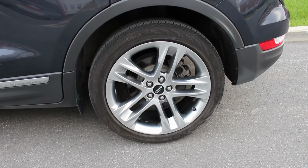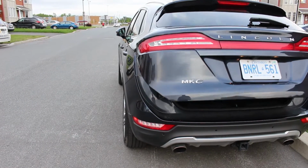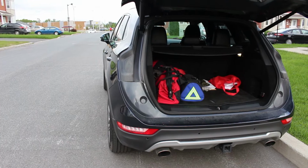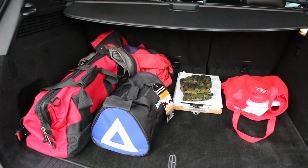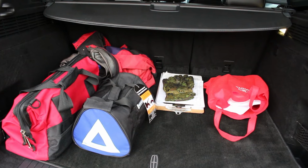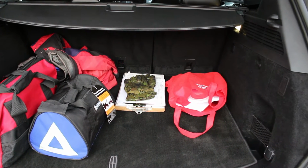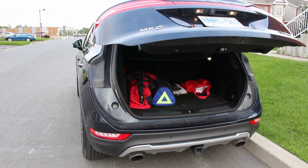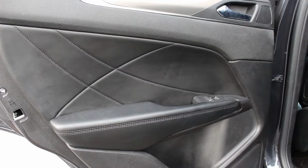The wheels are just the right size. They look very good on the vehicle. Those rear lights are pretty nice. Automatic opening rear trunk. Pretty good space in there. Not excessive, but pretty good. High trunk floor, making getting things in and out very easy. 60/40 folding rear seats, and an excellent high quality trunk. The carpets are very soft, it's very well finished, and it closes easy just like that.